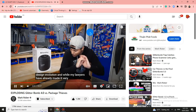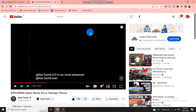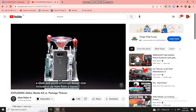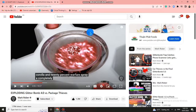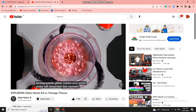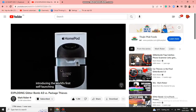And while my lawyers have already made it very clear that I am not allowed to sell this, if I did, it might look something like this. Glitter Bomb 4.0 is our most advanced glitter bomb ever. Beautiful. Complex, yet simple. A sleek and porch-informed design. Now includes a car horn from a Toyota Corolla. Toyota Corolla. And 20% more fart spray. Completely redesigned multi-spray glitter cup with a pound of our finest biodegradable glitter means your porch pirate will remember this moment for a very long time, but especially in direct sunlight. Oh, and there is one more thing. Introducing the world's first self launching lid.